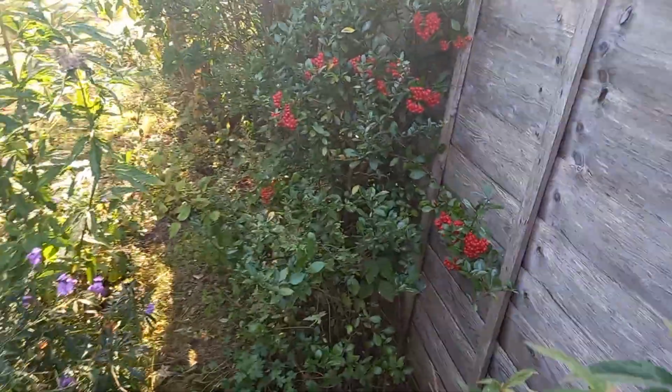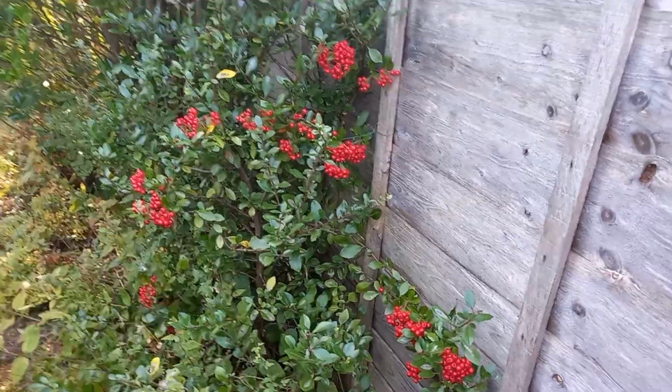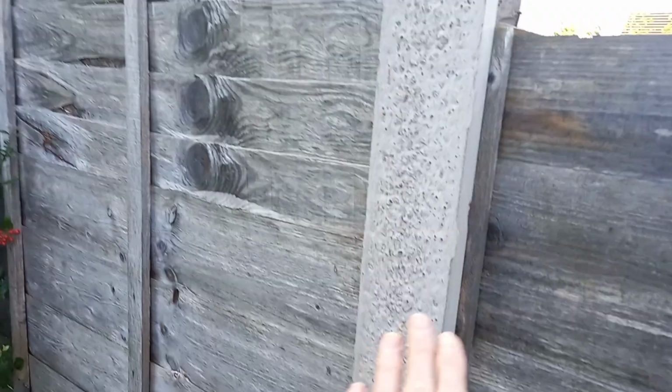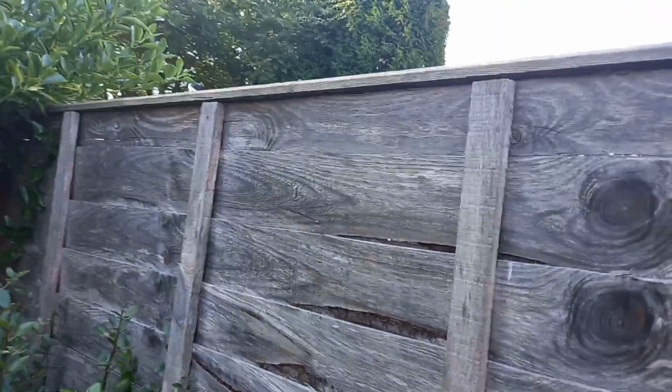Pyracantha is covered in its first flush of red berries. Look at those. They're so beautiful. Such a beautiful red. And I've planted another Pyracantha next to it. So I'm hoping to fill from this post to the next post with Pyracantha, and I will try and just keep it to the height of the fence.